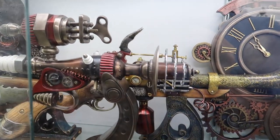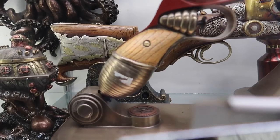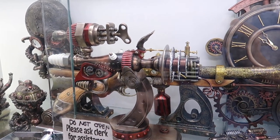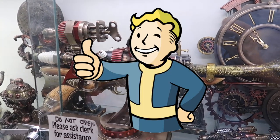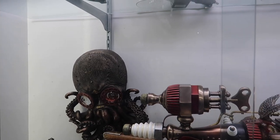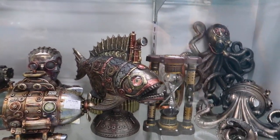it's neat. All right, this laser gun I'm super curious about, but the sticker's been removed from it. Gives me like a steampunk or Fallout kind of feel. Oh, check out the octopus. That is pretty cool. No price? No price. I don't see any prices. So they really expect you to get an employee every time you want to know how much something is?